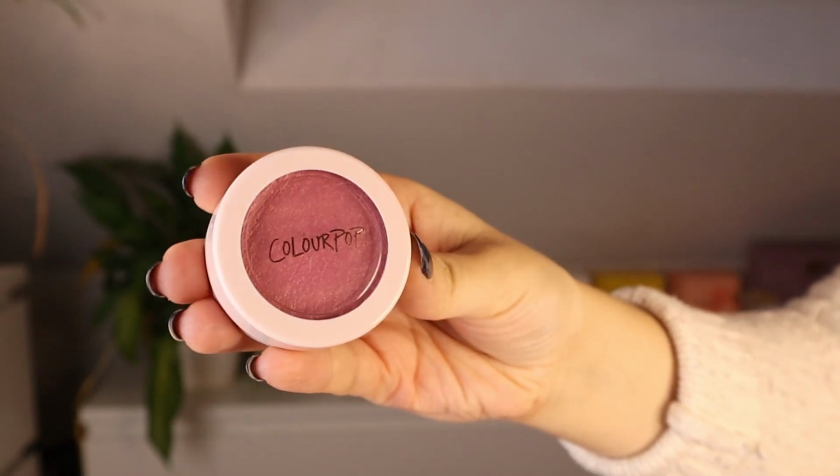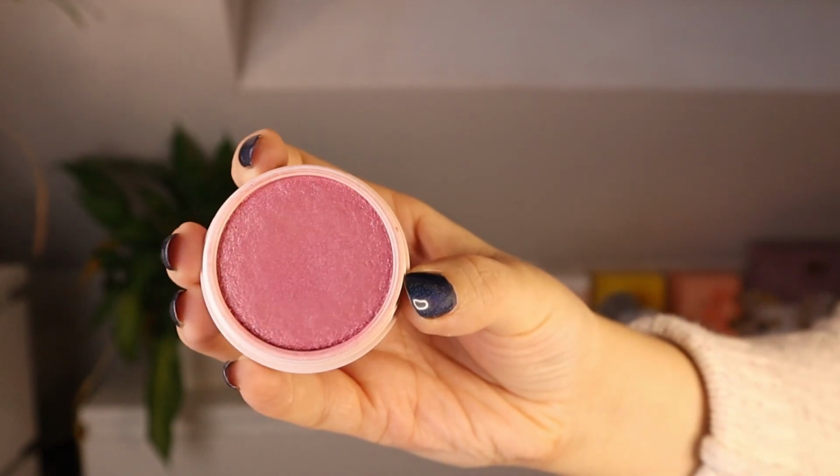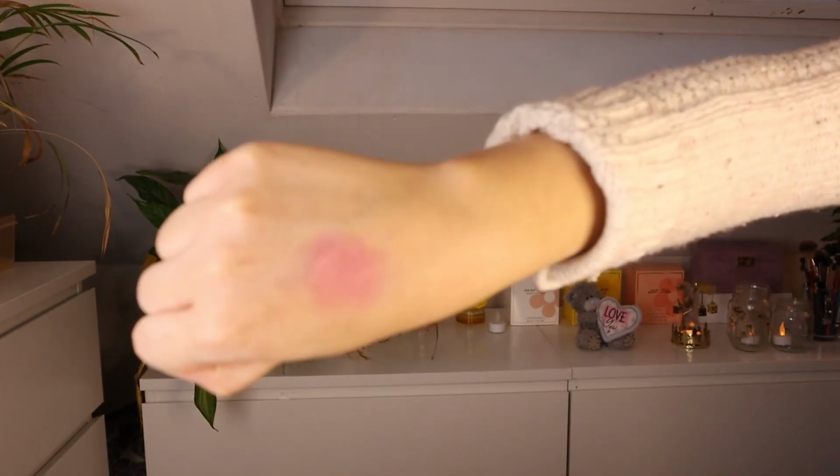Then we have another affordable favorite, which is more of a cool tone pink but with a golden glow. So this is the Colourpop Super Shock Cheek in a pearlized finish, and it is in the shade At First Blush. So this blush is a more cool tone pink, but definitely has a little bit of rose in there. If I turn it like this, you can definitely see the base color, very rosy, almost berry, and then it has a golden sheen. And because of that, you can get this really rosy cheek look, but you still have that glow.